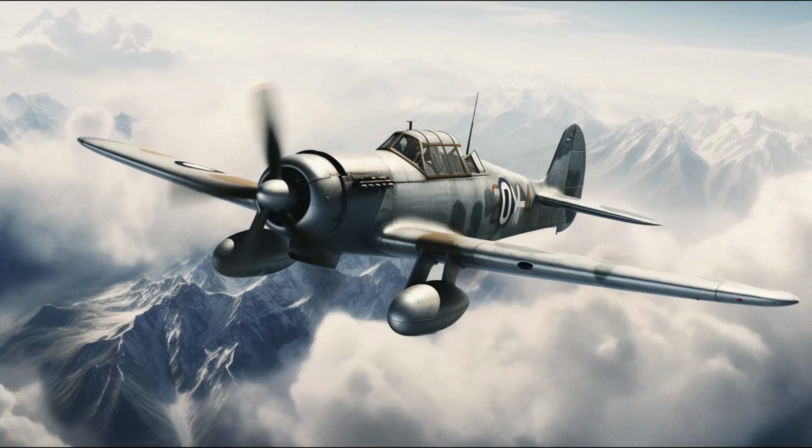The Spanish Civil War. The Ju-87 Stuka had its baptism of fire during the Spanish Civil War, 1936 to 1939, where German forces supporting General Francisco Franco deployed it in combat. Its performance in Spain was mixed, with lessons learned and improvements made for the coming conflict in Europe.